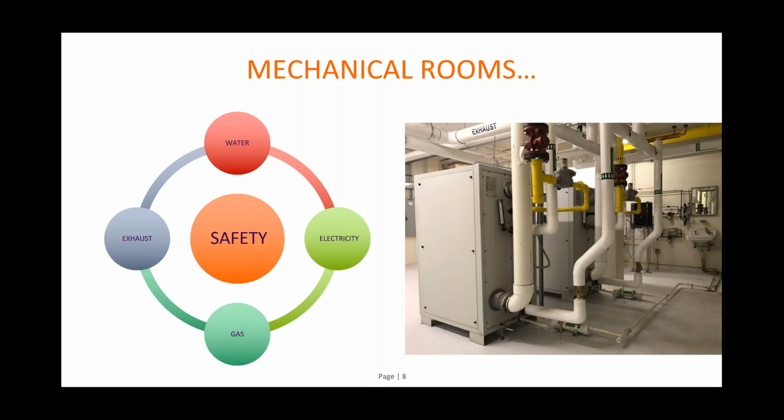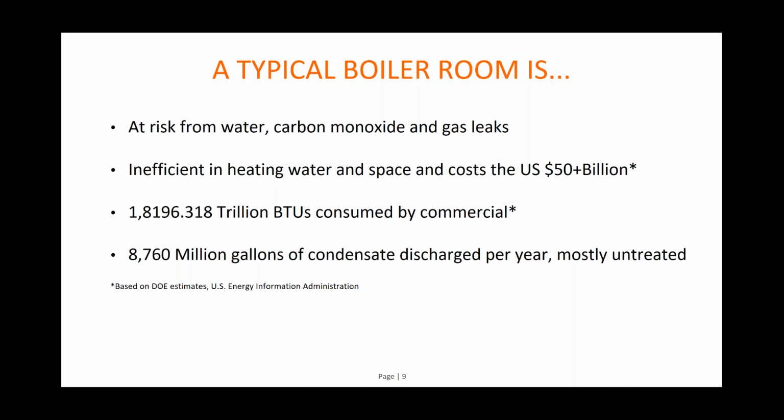So any mechanical room you walk into, these are the three elements. The first and foremost, you want to ensure that your mechanical room is operating safely. And you have a mix of three elements. You have some kind of fluid, could be a boiler fluid or water. You got electricity, and you got some kind of carbon-based fuel. Could be natural gas, propane, oil. And obviously you have combusted gases, ventilation. These three elements don't mix well together. So as a result, a typical boiler room is obviously at risk from water leaks, carbon monoxide, and gas.